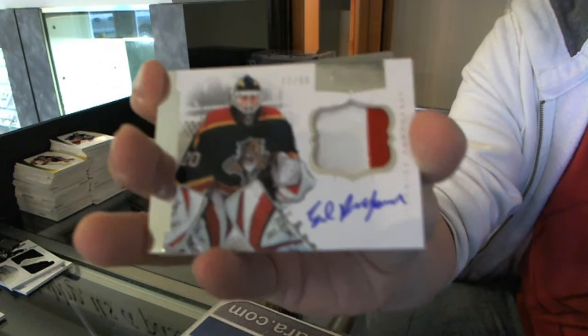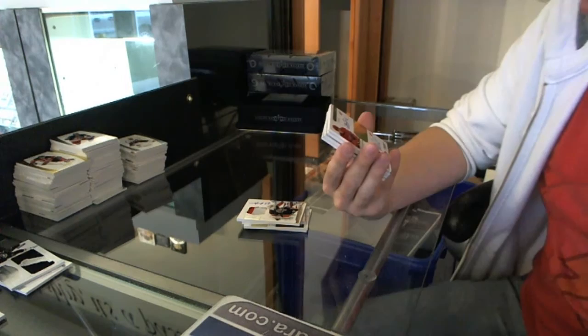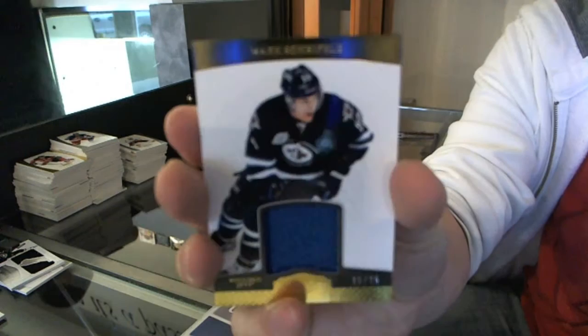Eddie the Eagle. This looks like it's going to be one of those disgusting top-to-bottom packs. Yep. We've got a Pen Pals dual autograph, number 32 of 50, Brendan Smith, Gustav Nyquist. We've got a Jersey Prime, but I don't really see where. Number 15 of 25, Mark Scheifele.